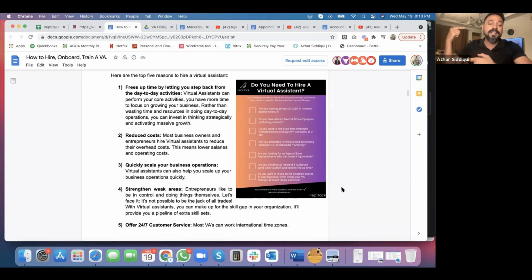The salesperson is working 8 hours every single day, reaching out to people, booking new appointments, maybe for you or for the head of sales. The marketing person is taking massive action. The account manager is constantly in contact with your clients and things like that.